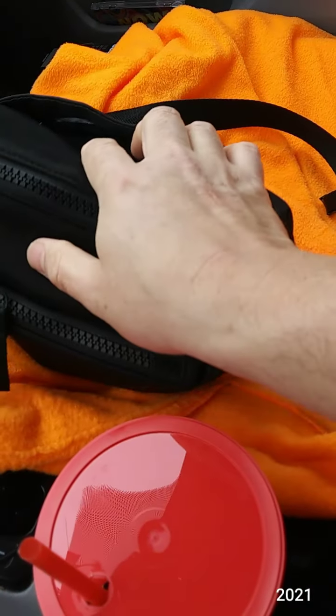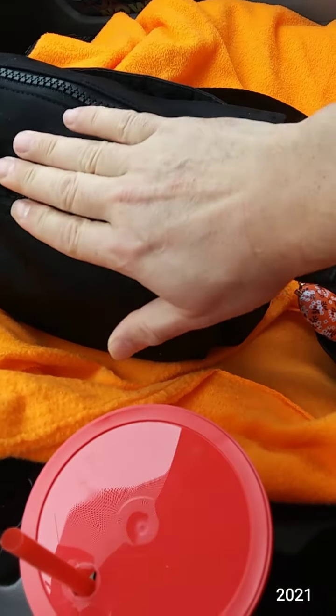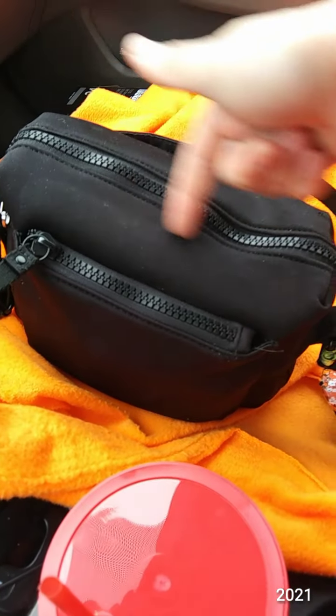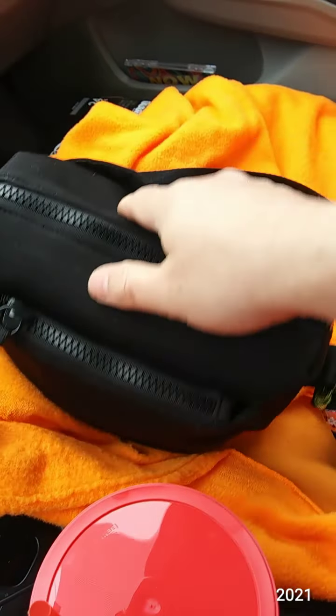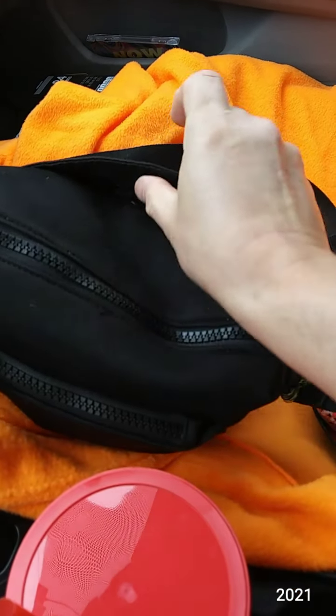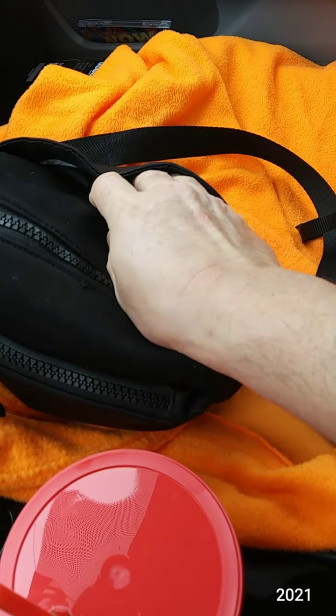So you have a front pocket in here, a front storage area, a main storage area. There is a zipper area in here, which I'll get into, and in the back you have a quick access area. It does use a magnet. I do not like magnets, but this one I will let go.